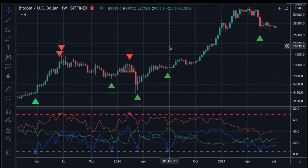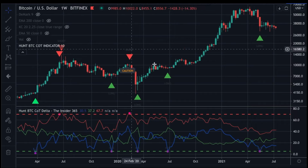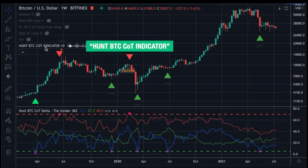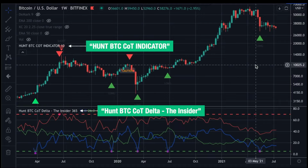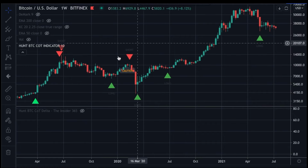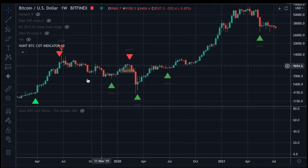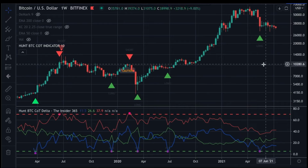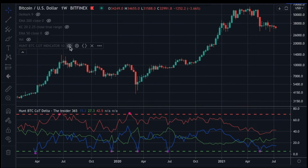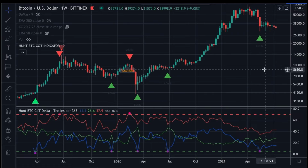And finally, if we go to the TradingView platform and open the indicator tab, we can see that this indicator actually has 2 parts. The first part is called Hunt BTC COT Indicator, and the second part is called Hunt BTC COT Delta, the Insider. If you just want those triangle buy and sell signals on your weekly chart, then the first part is good enough. But if you want to keep tracking the changes between those top buyers and the top sellers, then you definitely need the second part.